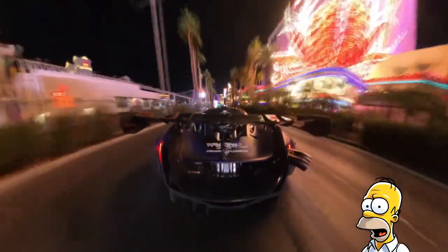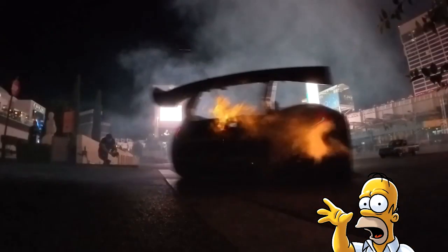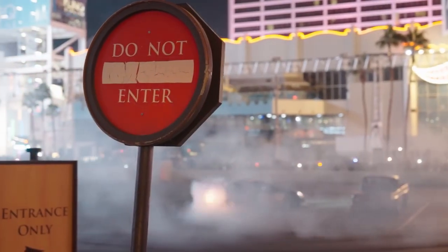It's shooting flames like crazy. That is probably the biggest flame a P1 has ever made. Watching it do donuts is starting to make me hungry.